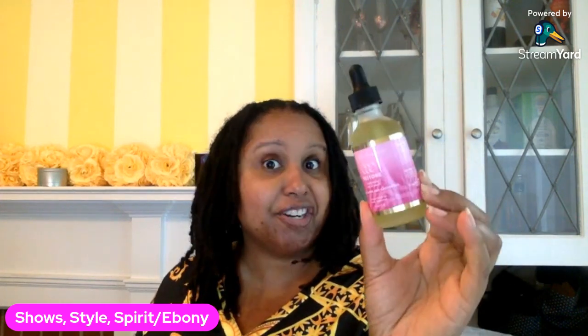I'll be done. And then a couple times a week, I will oil my scalp. This is where Melody Cherie's serum comes in. This is the Restore Moisturizing Hair Oil Serum. Now let's talk about what's in it. It's an herbal blend along with castor oil. I know that it has eucalyptus, so it's an herbal blend of castor oil and eucalyptus oil.